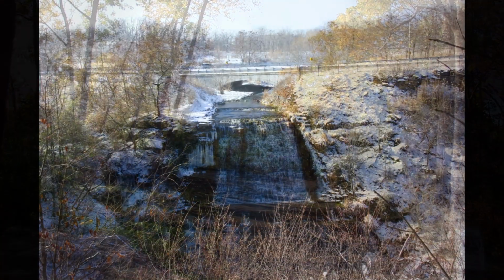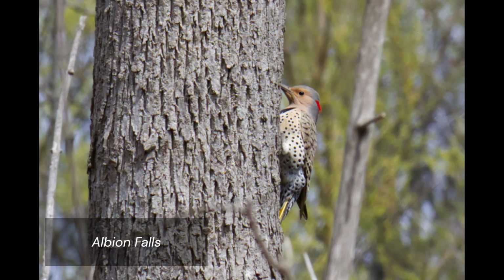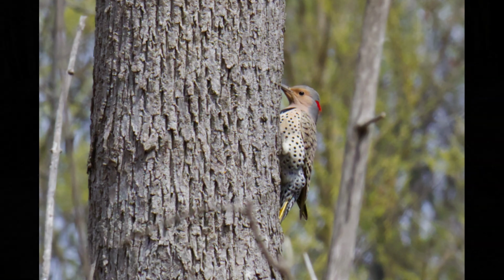And walking from Albion Falls along the Bruce Trail, but are there any city trails in there? There might be that you can use. So that's a family-friendly place in terms of walking in Hamilton. It's amazing how many family-friendly trails are around here. Let's go for something a little bit more interesting.